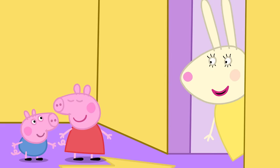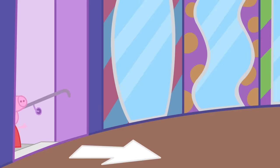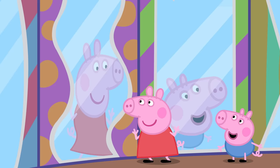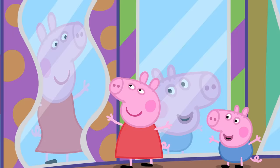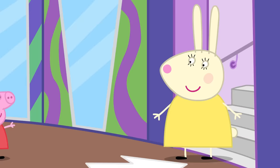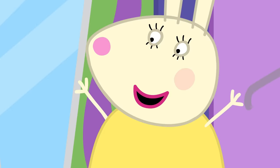Congratulations! Now you need to follow the arrows. This way, George. These mirrors are so wobbly. The funhouse mirrors make Peppa and George look very silly indeed. This mirror makes me look so tall. And you look like you have a very big head, George. That one makes you look really round. Round! And this mirror makes me look like Miss Rabbit. That's because I am Miss Rabbit.